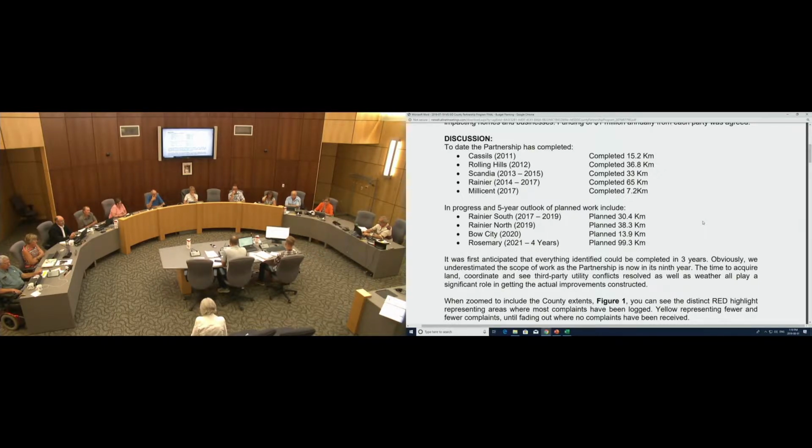EID seems fairly ambitious with that, thinking that they can do it in 3-4 years, and I'm thinking it's going to take us 6 or 7 years. So looking back, the work that we outlined in the original plan that was attached to the package was thought to be capable of being completed in 3 years, and here we are in 2019, 9 years later from inception of the partnership, and we haven't completed what we had planned originally.